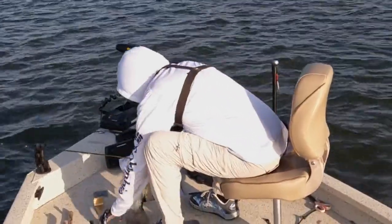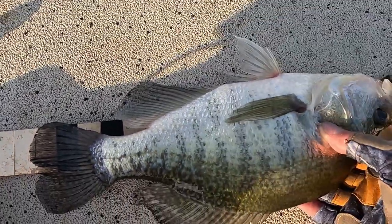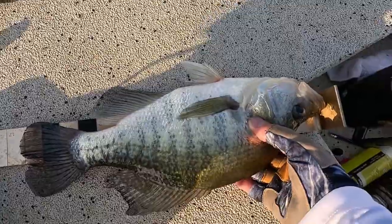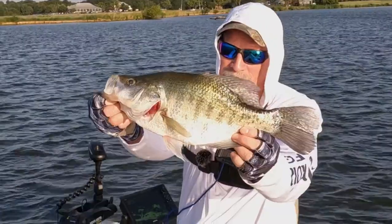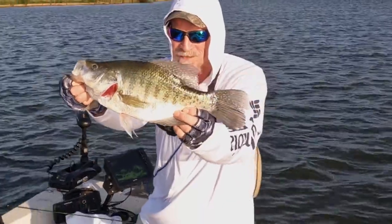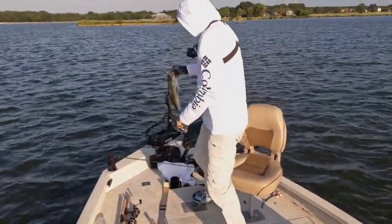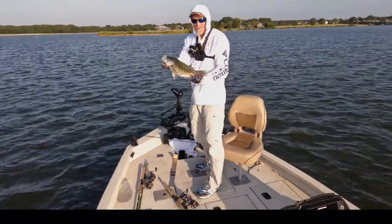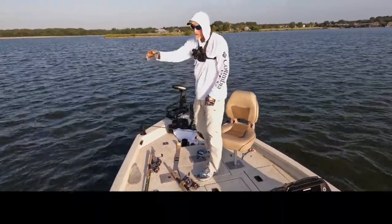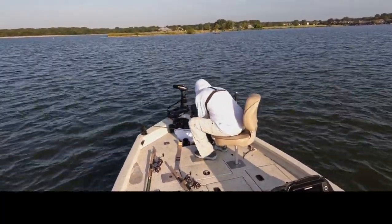You ain't gonna believe this one. That thing is over 16 inches. 16 and a quarter inch long white crappie. Look at the size of that toad. That's what I'm talking about. Look at that stud. 16 and a quarter. I said, where? That thing's over 2 pounds. 16 and a quarter. Chunking her back. Oh my goodness.